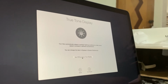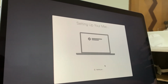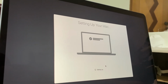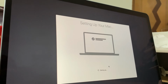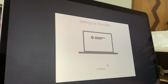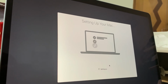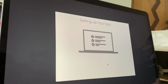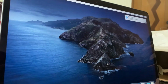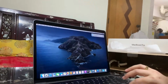Oh, we're almost done setting up. This is actually my third MacBook. I only started using MacBook in the late 2012. I like using MacBook because it synchronizes with my phone. And when they launched Apple Watch, it's also synchronized with my Apple Watch. And it helps a lot in my daily activities, my daily routine, and my work. Also, in my business.